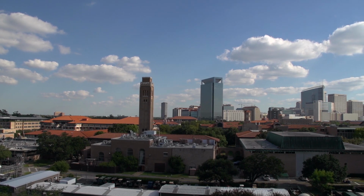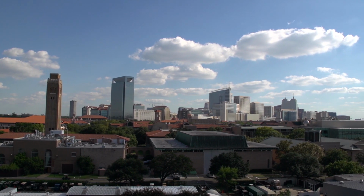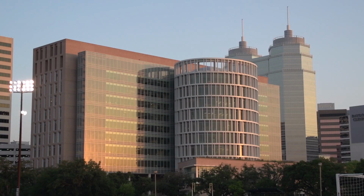So Rice is in a really special location. We sit next to the world's largest medical center, and Rice is an engineering school, and we've got multiple faculty now who are studying synthetic biology. We have a great opportunity to build medically relevant technologies out of living organisms and then work with the medical researchers across the street to actually test those and push them through into clinical applications very quickly.